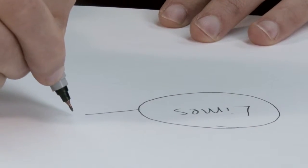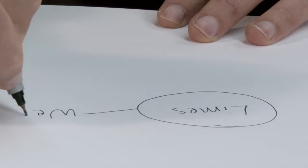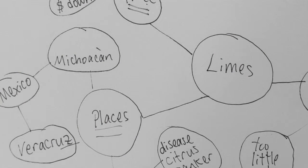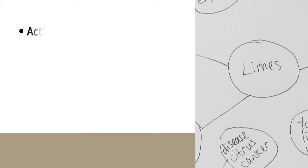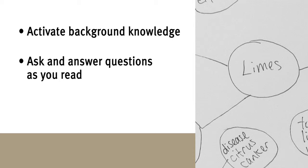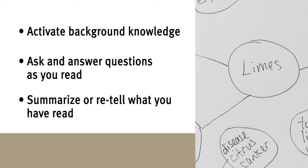You'll now see a tutor and a learner using a graphic organizer called a mind map to practice and improve reading comprehension. You can use this mind map strategy to practice at least 3 reading comprehension activities: activate background knowledge, ask and answer questions as you read, summarize or retell what you've read. I'm going to start reading now. And as we read, we're going to check in and we'll be asking and answering questions and just talking about the article. Okay? All right.